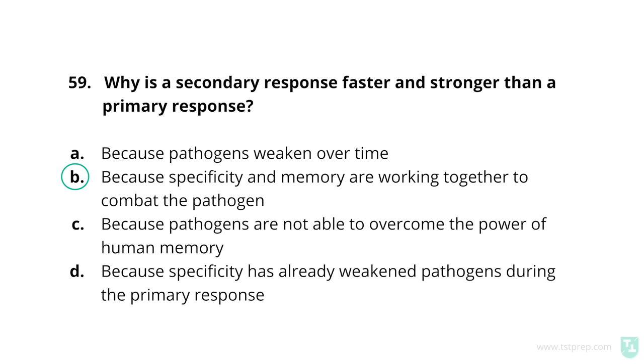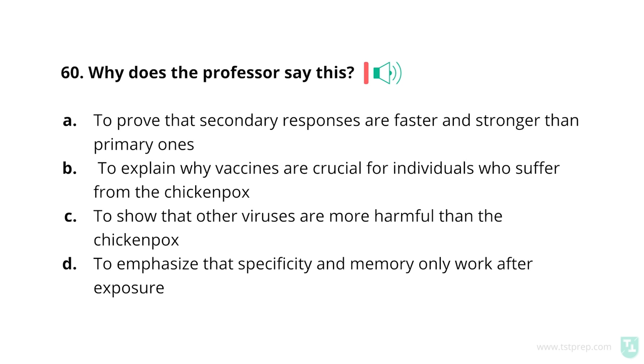Why does the professor say this? For example, exposure to one virus, like chickenpox, will not provide protection against other viral diseases.